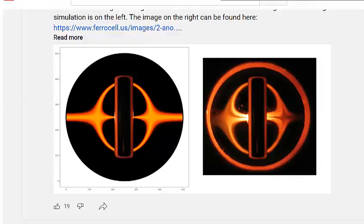So here is an image that I previously showed on my community section. Here is the image that Emmanouil shows in his paper, which I actually got from the ferrocell.us website. So he actually just lifted an image from the ferrocell website, and I don't think he even referenced them in his paper.